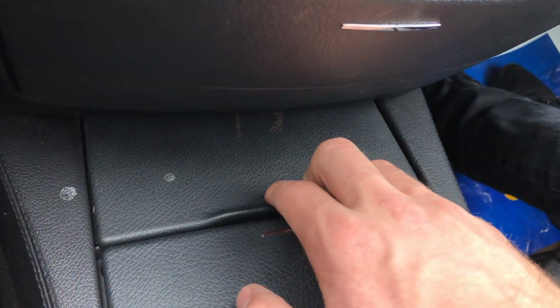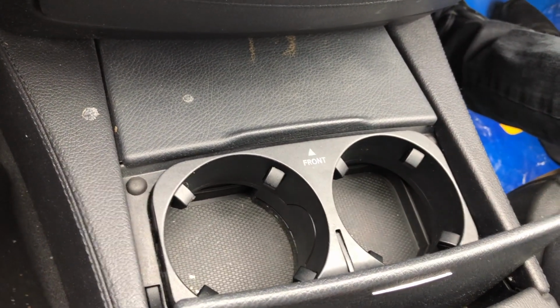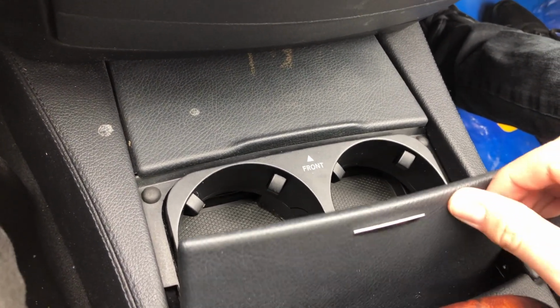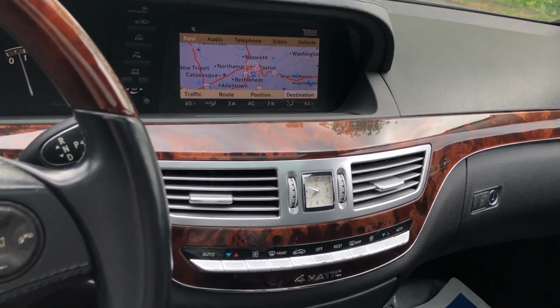What you want to do is pull that back forward. And if you lift this up right here, you will be greeted by 2 plastic cup holders for you and your passenger in case you want to enjoy some beverages in the front of your S-Class. All fastened to you right here in the infotainment area.